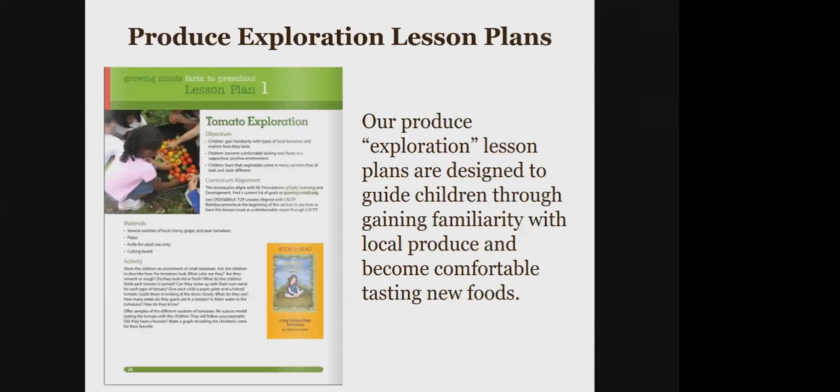So in most of the units, you're going to find a produce exploration lesson plan. And our exploration lesson plans are designed to be really simple and straightforward, and to just guide children and staff maybe through gaining familiarity with local produce or new produce, and to have comfort with tasting new foods. So for example, in the first unit, the tomato unit, you're going to find a tomato exploration lesson plan.